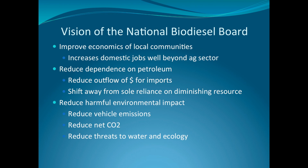It was our goal that we could make it a possibility for consumers to choose bio-based biodiesel as an alternative to petroleum diesel fuel. And by building that commercial industry, we seek to improve the economics of local communities, increasing domestic jobs well beyond the ag sector. It's not just about delivering jobs for farmers making feedstock, and it's not just about jobs for people that are producing biofuel. It's about keeping our domestic funds in our local communities instead of sending our money overseas to import petroleum. So in doing that, we can reduce the outflow of American dollars for import, and we can shift away from the sole reliance on the diminishing resource of fossil fuels.